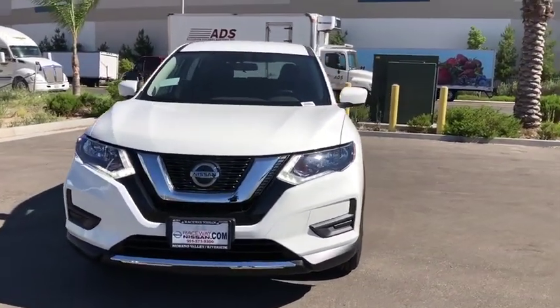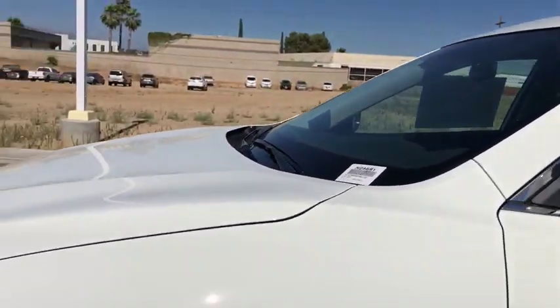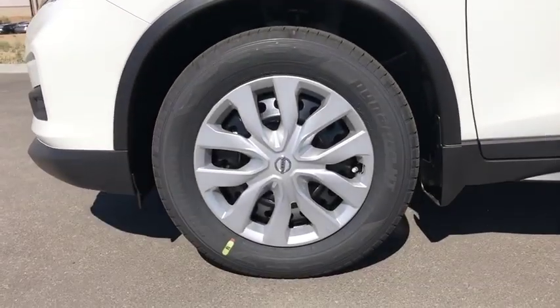trim, driver vanity mirror. This vehicle offers reliability and good looks at a great price. So come in and take a test drive today.